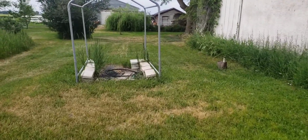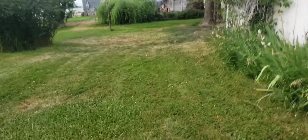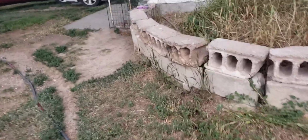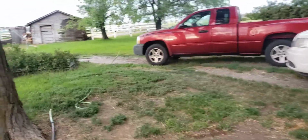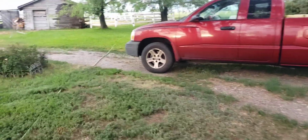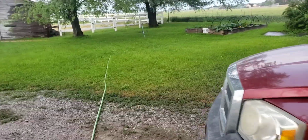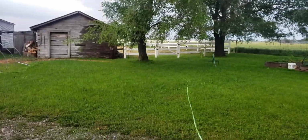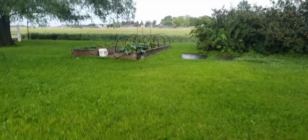Humidity's at 74%. It never really got that cold last night. Temp stayed in the 60s, which means even with my windows open, my house didn't cool off as much as I would have liked it to. It's currently about 60 degrees outside right now. Watered the garden and the pumpkin patch last night. Got robins already out flying around. They're looking to get a free meal.